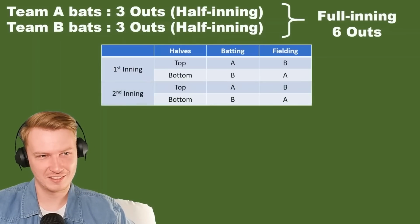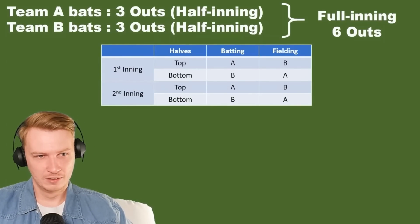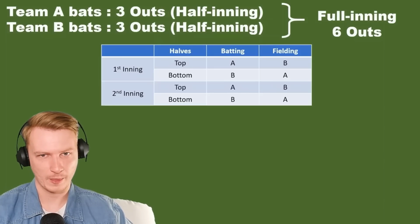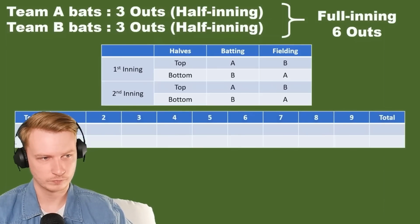One inning. In the second inning, they'll do the same thing again. In the top half, A would bat, and in the bottom half, A would ball. So they do this for 9 innings, and whoever has more score at the end wins the match. Here, after 1 inning, the score is 0. After the second inning, A scored 1, B scored 2, so the score is 1 and 2.